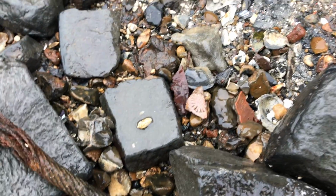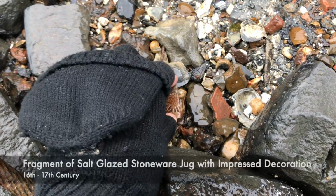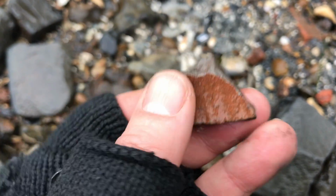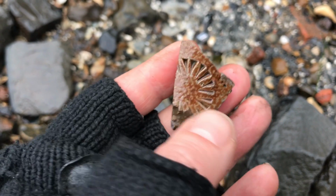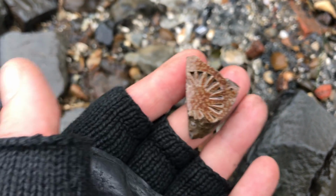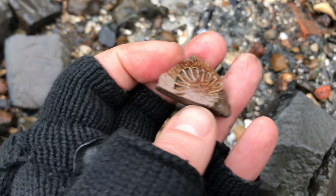While we're in the pottery zone, here we go. This is a nice little detail on a salt glazed Bartmann, or just a salt glazed jug, but yeah, I should be able to get an idea on that. Lovely little fragment.